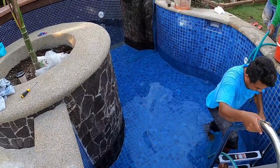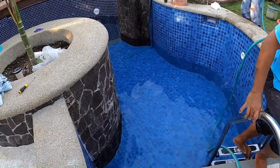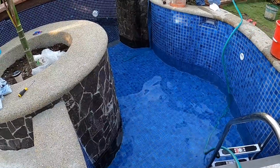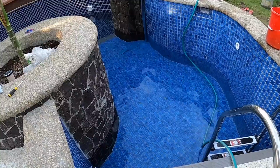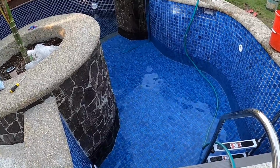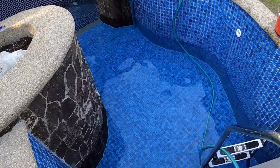Now, something I want to show you, and I know a lot of you had your doubts. I know you had your doubts about how these guys are going to get the accuracy of the level of the water. How are they going to do that with a bubble level inside a hose as opposed to me using a laser level? I got to show you something that's incredible. Let's go down inside the pool.